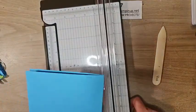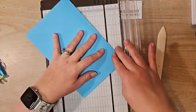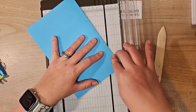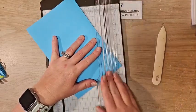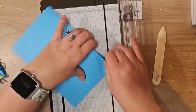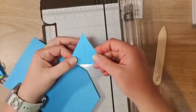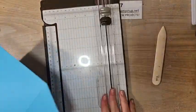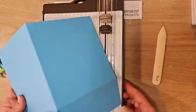Okay, so grab your paper trimmer. You can do this with scissors if you want. You can do this one at a time if you want. I think it's easier to do it while it's folded. That way you get an exact cut. Normally my paper trimmer will cut 2 at a time, and it did. So that is what you're going to be left with.